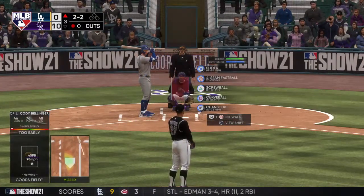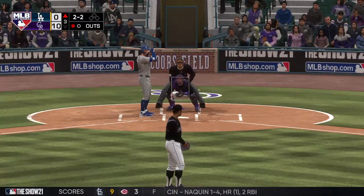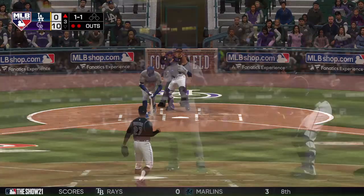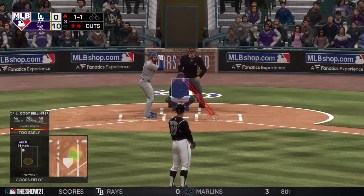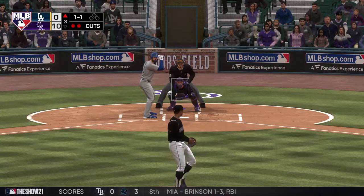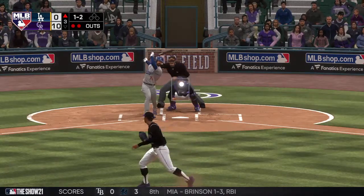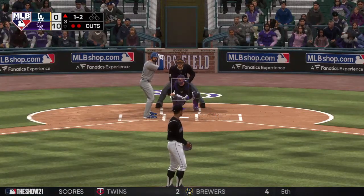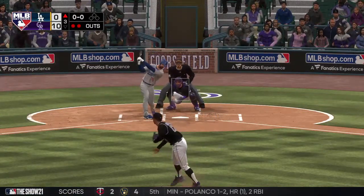2-2. Count even at 2-2. Boy, and they cannot touch him right now. 5 straight strikeouts on the ledger, and there are 2 away. Scott Alexander, Dodgers pitcher, trying to deal with a 1-2 count at the plate. Hey, I know they say this is not the place you want to work up. We'll have to press.